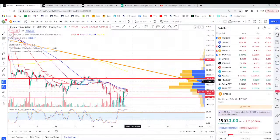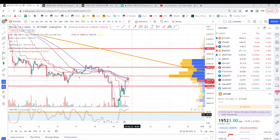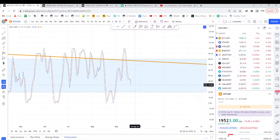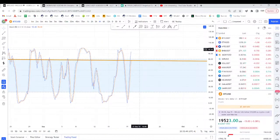Now let's go over to Bitcoin and check out how it's doing. So we'll start here on the daily chart and work our way down. The daily chart is still in a downtrend. RSI is currently at 33, so it still has a little more downside before it resets on the daily. You've got the 4-hour chart, which is almost overbought. It is overbought at 93.